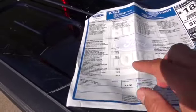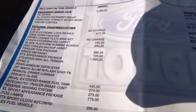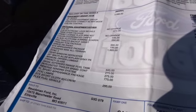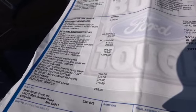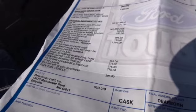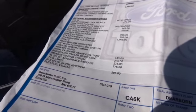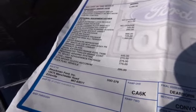So anyway, let's go through the options real quick. So it's got the 5-liter V8. It's got a 355 electronic rear diff. I'll go over the major ones here. It's got the trailer tow package for $1,000. You get Sirius XM radio. It's got the STX appearance package, which is almost $2,000, and it gives you quite a few things. So you get upgraded all-terrain tires, Sync 3. You get a rear window defroster. You get manual driver lumbar adjustment.